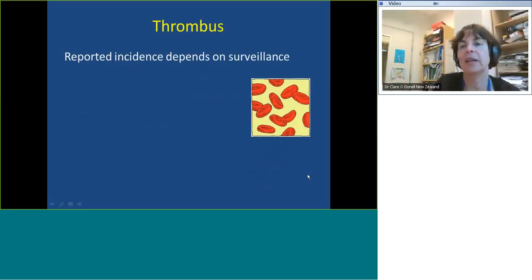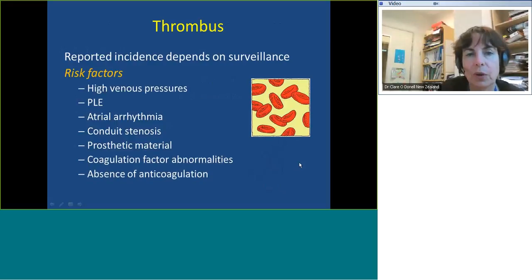Clot. How much clot you see in Fontans depends really on how hard you look for clot. There are some risk factors, so certainly these older style Fontans with the great big dilated atria and the atriopulmonary connection are more at risk, but other patients also can have clot, and these are the types of things that put you at more risk. So if you've got higher venous pressures, if you have protein-losing enteropathy, rhythm troubles, stenoses in your Fontan baffle, a lot of prosthetic material, clotting problems, and if you're not using any anticoagulation, you are more at risk.